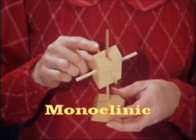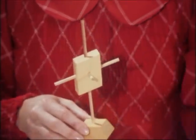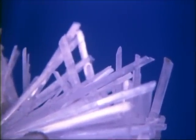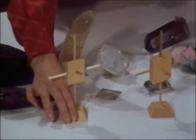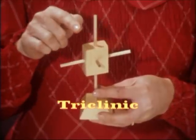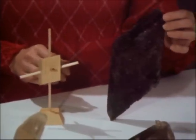The monoclinic system features axes of different lengths, two of which are at right angles to one another, while the third is tilted at some other angle. Gypsum is typical of this system. Here is a single crystal, and here a cluster of crystals. Finally, the triclinic system has three axes of different lengths, and each is tilted at some angle other than 90 degrees. Axinite is a good illustration of this group of minerals.